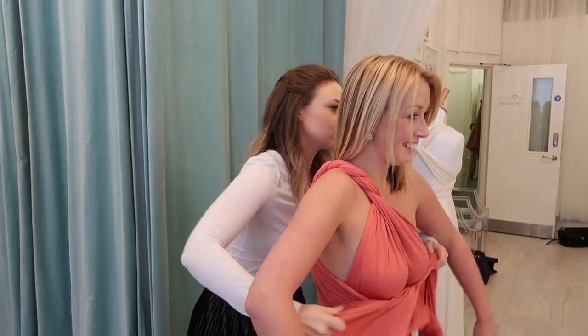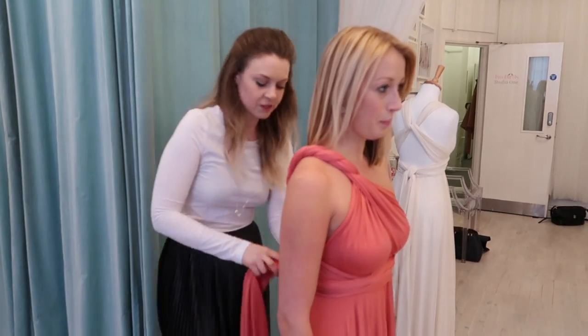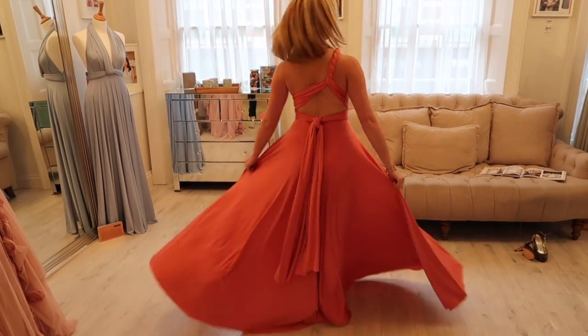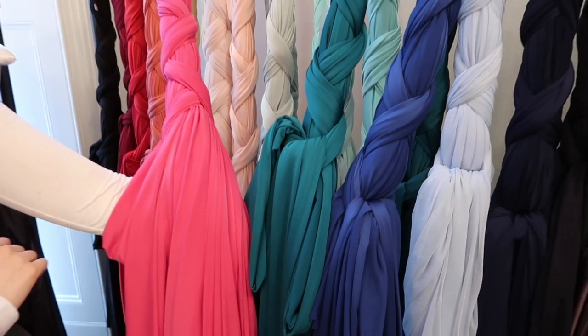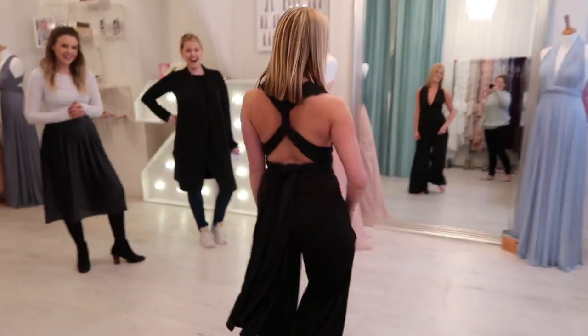Most definitely. I've had lots of girls recently that are getting married abroad, so they're wanting something that's really going to complement their surroundings, especially if it's on a beach. And they've gone for much more vibrant colours. So you're looking at the fuchsia with the royal blue and then the emerald to get that really rich combination of colours. You've just launched your separates collection.